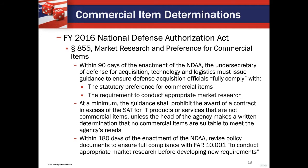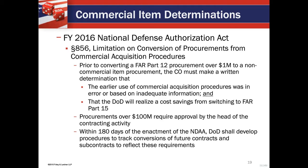Next is Section 856 of the NDAA, which is a limitation on the government's ability to convert a commercial item procurement to a non-commercial item procurement. So prior to making that conversion, if something traditionally has been purchased as a commercial item, if it's over $1 million, before they go to a non-commercial item procurement, the contracting officer must make a written determination that the earlier use of the commercial acquisition procedures was an error or is somehow based on inadequate information, and that the Department of Defense is going to realize a cost savings in going to a non-commercial item procurement under FAR Part 15. Further, if the acquisition is over $100 million, there needs to be approval by the head of the contracting agency.